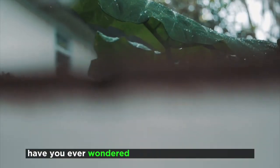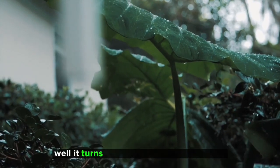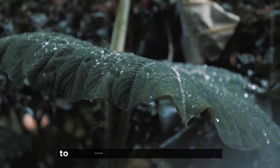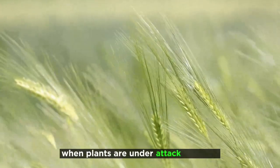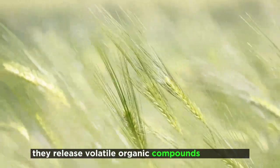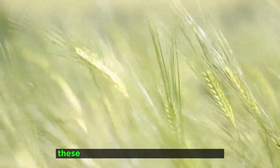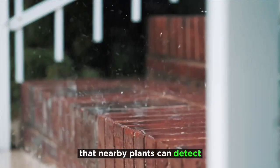Have you ever wondered how plants talk to each other? Well, it turns out they use chemical signals to communicate important information. When plants are under attack by pests, they release volatile organic compounds into the air. These compounds act as distress signals that nearby plants can detect.